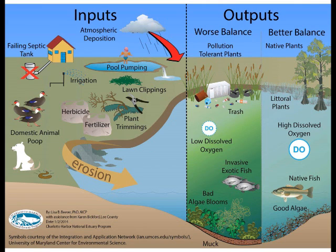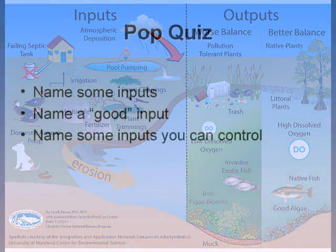Bad algae blooms. And there's a difference between bad algae and good algae. We're going to go into that a lot later in the session, but there are such things as bad algae and good algae. And then a better balance, when your inputs are not bad inputs and they're not excessive inputs, are things like native plants, littoral plantings, emergent vegetation, higher dissolved oxygen. I wouldn't say high dissolved oxygen. I'd say something that's a healthy level of dissolved oxygen, because high dissolved oxygen can also be a sign of high respiration, which is not necessarily a good thing. Native fish and good species of algae that are more desirable and indicative of a healthy system.